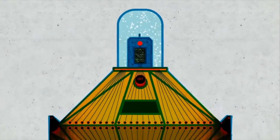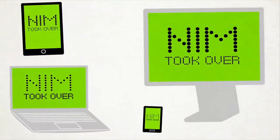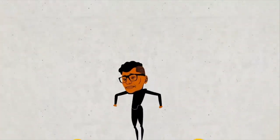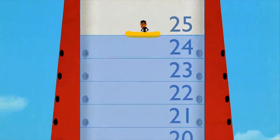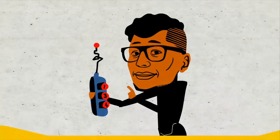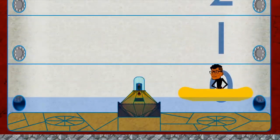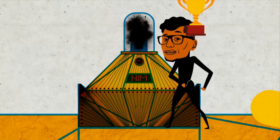A hostile artificial intelligence called NIM has taken over the world's computers. You're the only person skilled enough to shut it down, and you'll only have one chance. You've broken into NIM's secret lab, and now you're floating in a raft on top of 25 stories of electrified water. You've rigged up a remote that can lower the water level by ejecting it from grates in the sides of the room. If you can lower the water level to zero, you can hit the manual override, shut NIM off, and save the day.